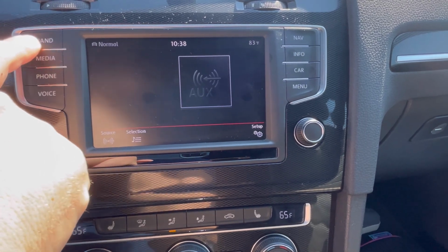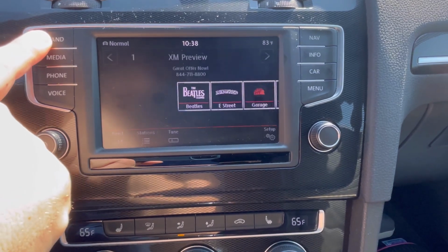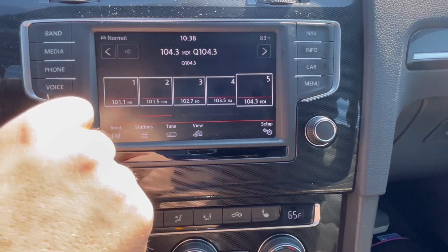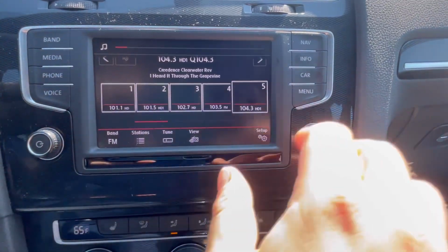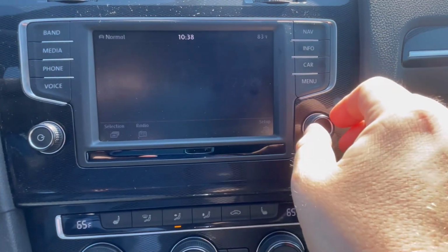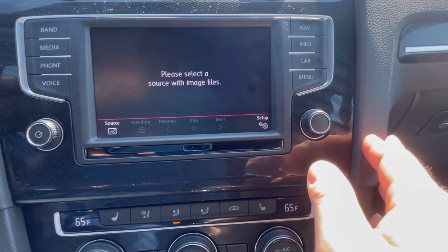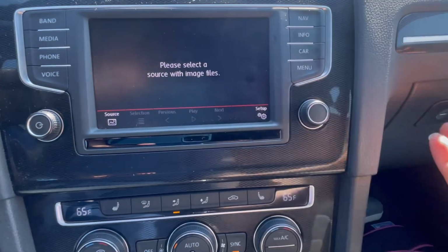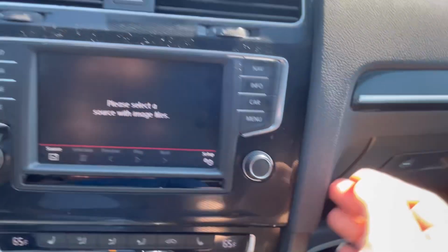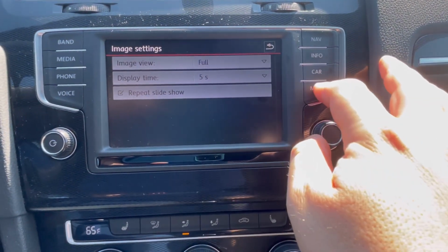So it has an auxiliary. You've got your standard radio, FM, AM. Does have Sirius XM, which I will be getting. So yeah, it's got some pretty cool stuff. Let's see what else. You can control everything. You see the vehicle. You can look at images. Apparently, that's what the SD card reader is for. So you can look up different images, and then you have a setup. So it's pretty cool.